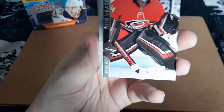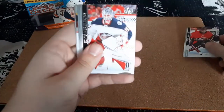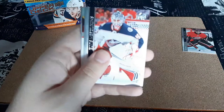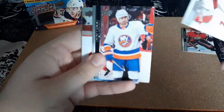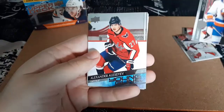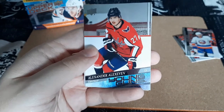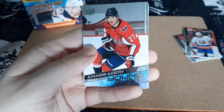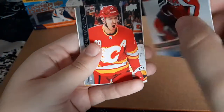Peter Mrazek. I love the look of the base cards. They just look phenomenal. Best looking cards since I started collecting, in my opinion. Elvis Merzlikins, Nick Leddy. We have a Young Guns for Alexander Alexeyev. I probably butchered that name. Guaranteed his nickname in the NHL is going to be Alex Alex, because that is hilarious.